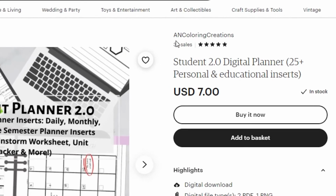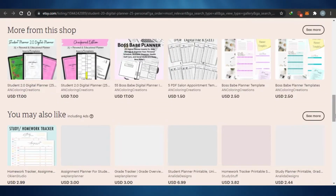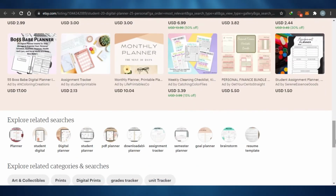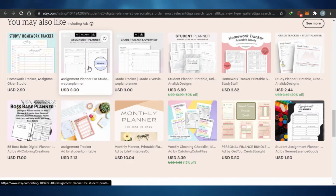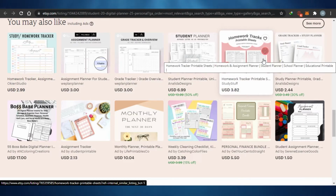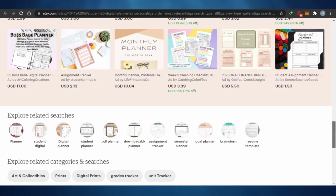You can see right here, this one has 38 sales, 5-star, and for $7 you get personal plus educational inserts. So yeah, students are always looking for different templates to get organized, to create their schedule planners, to create their timetables, to create their syllabus, to plan their study. Whatever they will be doing, they will be looking for different templates to work on, and you can create these templates and sell them on Etsy. You can see all of these different ones, the study and homework tracker, assignment planner, grade tracker, student planner, homework tracker. All of these educational trackers and planners also work amazingly, and you can sell them, this one is for $7. So that's a pretty amazing niche if you want to sell your digital product.